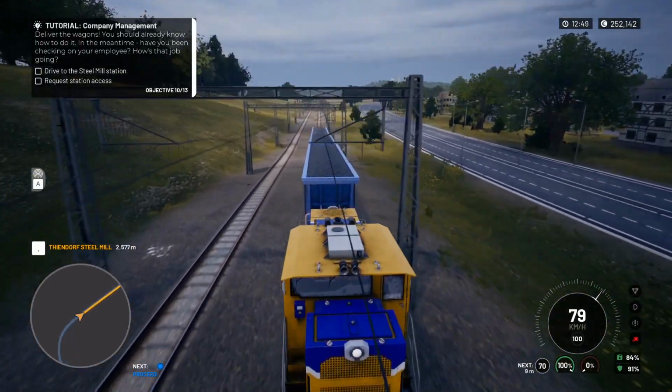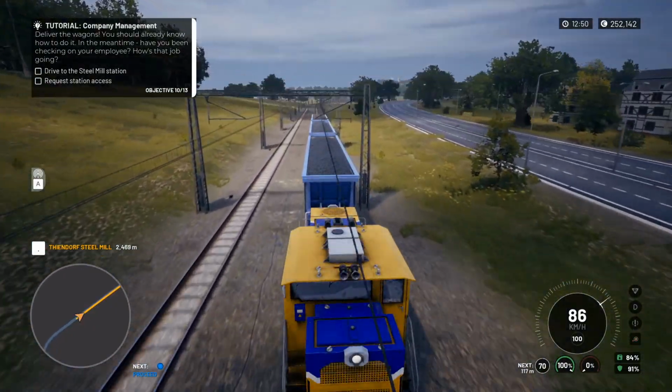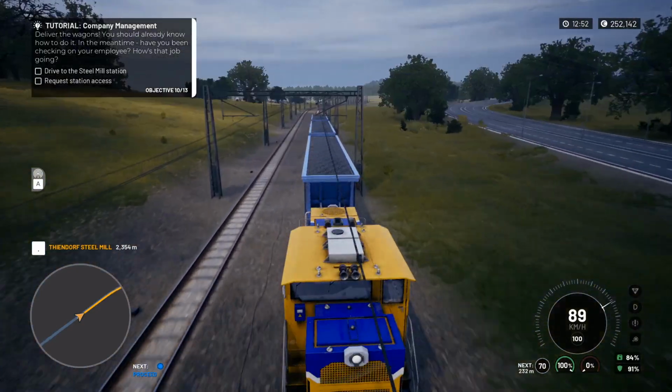Yes. I gotta basically just haul Petunkas all the way down through here to the steel mill with this coal load.